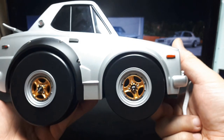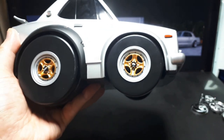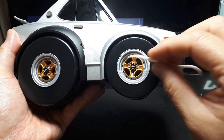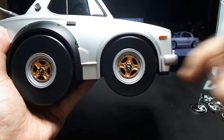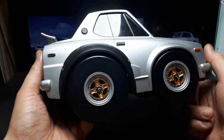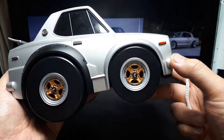And then here we have the gold-centered Work Equip 40 wheels. And this one I have kind of a logo in the middle. So yeah, I like these wheels even more than the Watanabes, so that's why I put them on this side of the car. So everything else is identical here.